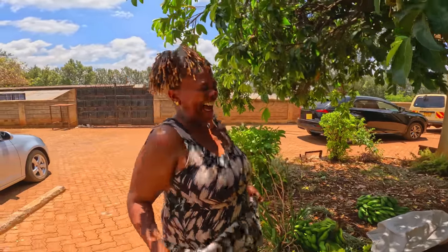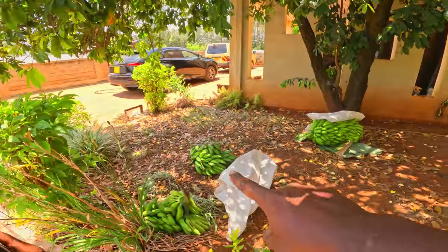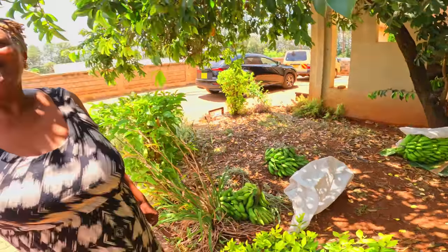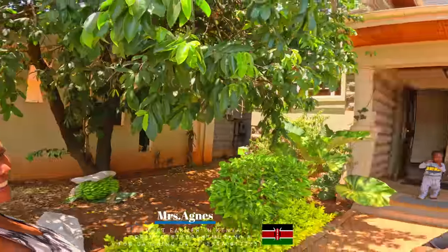This is an African village. We can see this is the villager, the actual villager in an African village. And that's why you can see some farm produce. We are in Murang'a County and our aunt is here and she's the owner of this African village home.